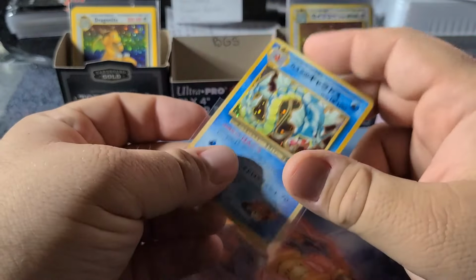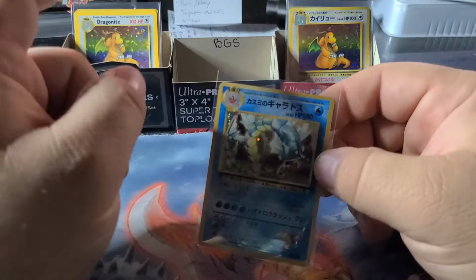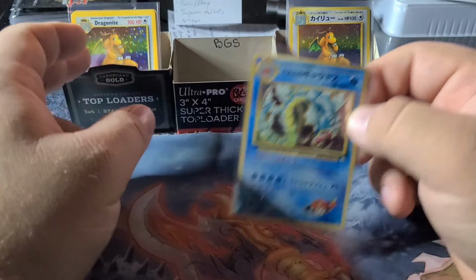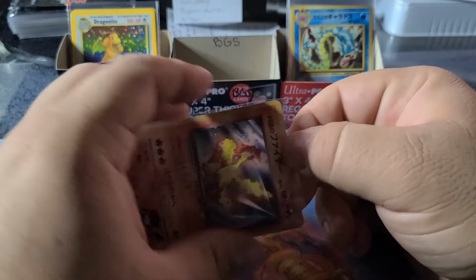And that's like $60 to get a 9. And the PSA and the CGC 9 is probably $100. So yeah, some of these Japanese might not be worth it as they lay.